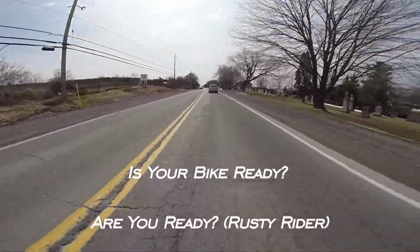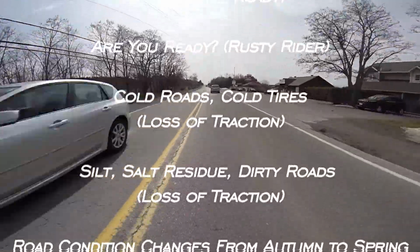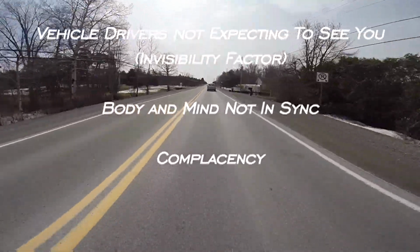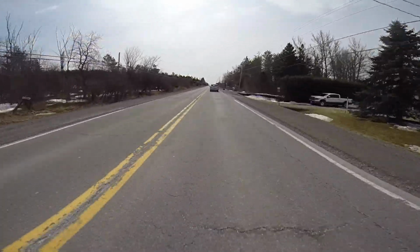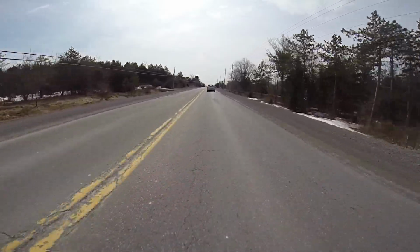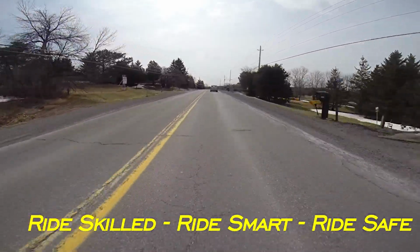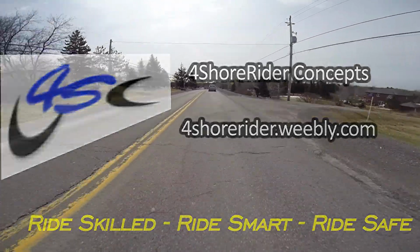So, having said that, is your bike ready? Are you ready? Are you a rusty rider? Cold roads and cold tires is a loss of traction. So is silt, salt, residue, and dirty roads. The road conditions change. Vehicle drivers aren't expecting you out there right now. And the last thing there, complacency. And that was the issue that I had, thinking that I knew everything. Well, guess what? I need to ride smart as part of my ride skill, ride smart, and ride safe. So it can happen to anybody. Be careful out there, especially at the beginning.